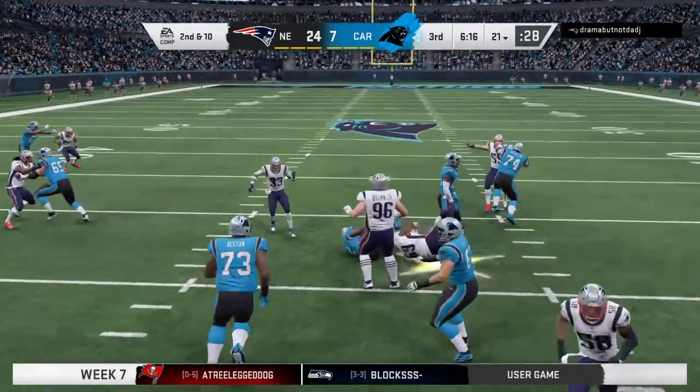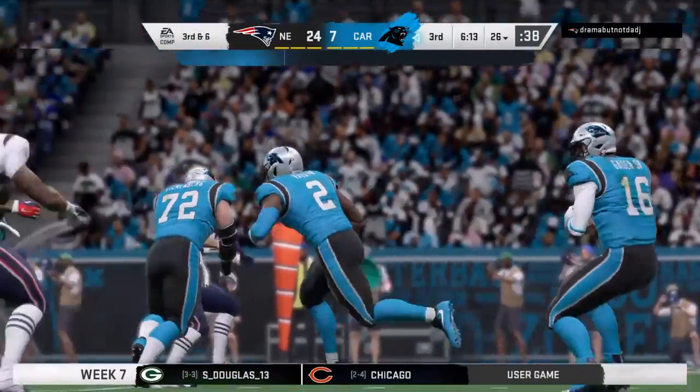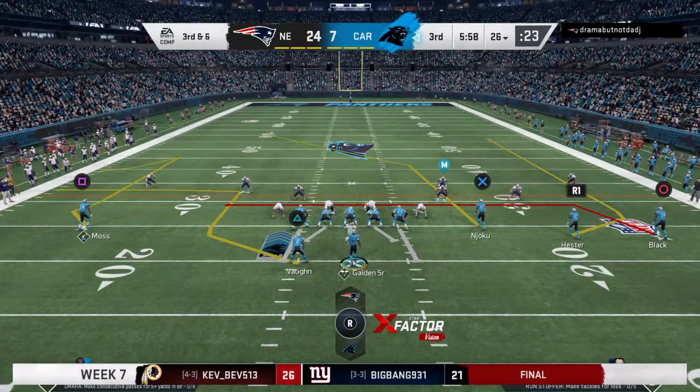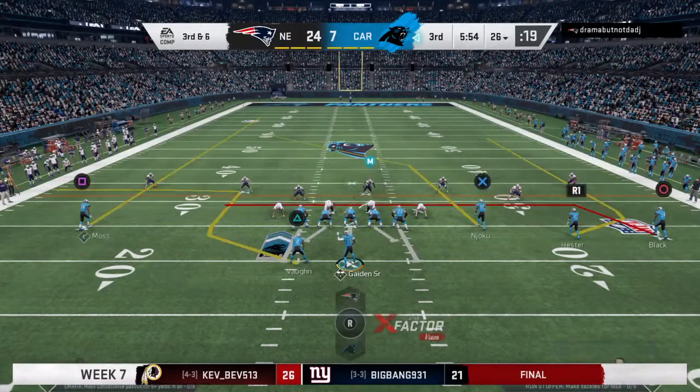They'll run it now out of the gun. That second down play call was not to pick up the first down. It was to accomplish what they did to get them into a manageable third down because they had incompletion on first down, so they were behind the sticks, so to speak. They needed to make up some ground, and they did.